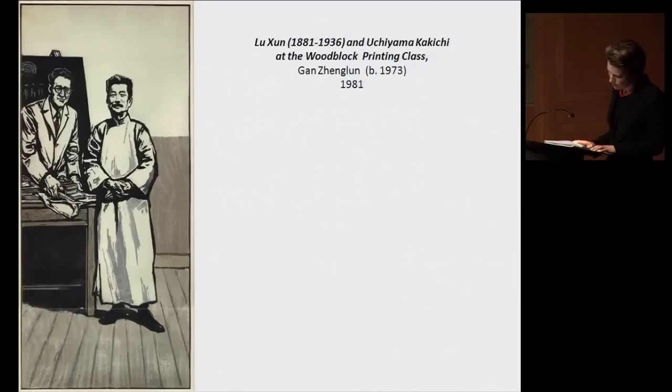Lu Xun invited about nine printmakers, print artists or artists to take this class with Uchiyama. And he himself collected prints by Franz Masereel, Käthe Kollwitz, as well as those by modern Japanese printmakers and Soviet printmakers, and introduced these collections to the Chinese printmakers. Although Lu Xun himself was not a printmaker, he saw the print as an ideal medium and artistic form to express China's need for social and political change.